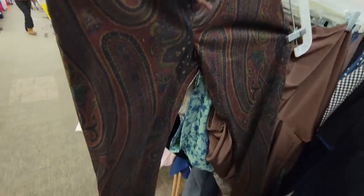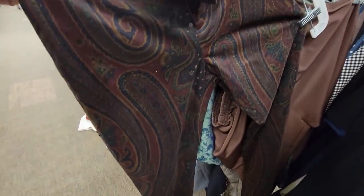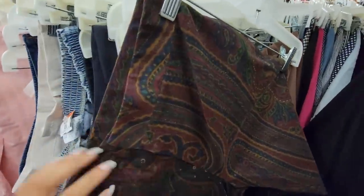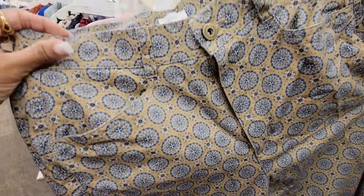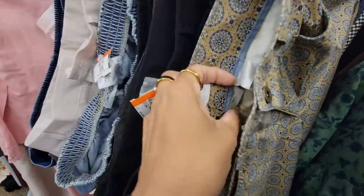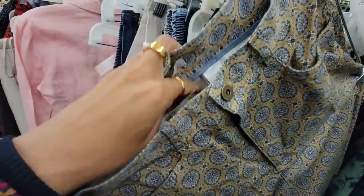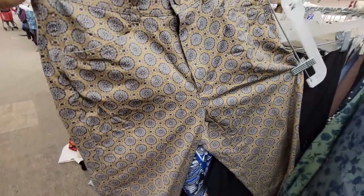It definitely wouldn't necessarily go with the jacket I found. And if it was wide leg, I think I'd go for it. But just being a straight leg, I think I'll pass on this one. But very fun. This now is by Liz Claiborne. I'm loving this print. It's very light colored, so I think it'll be great for spring summer. They're only asking $10 for this, so I think I might try it. It is a size 4, so it might fit.